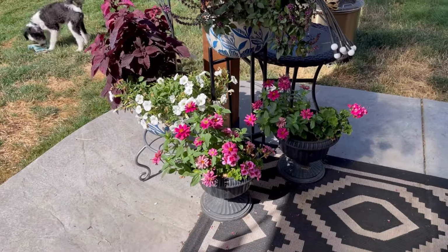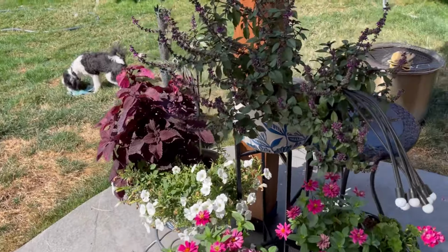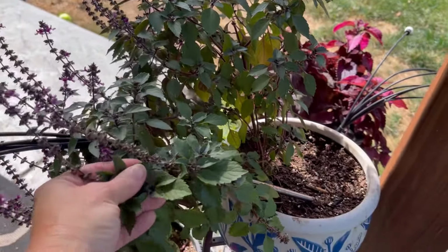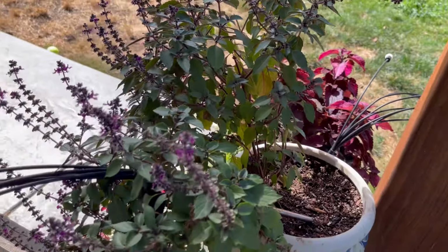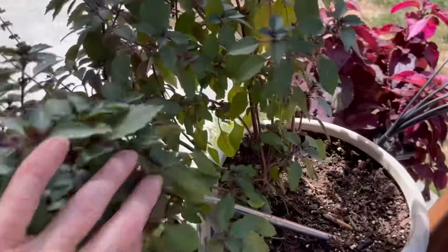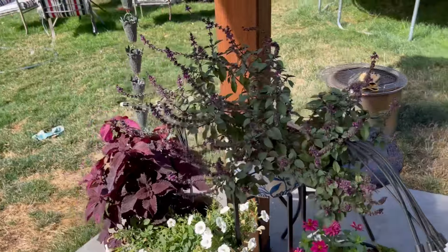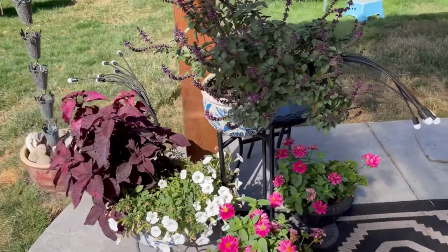I'm going to assess my planters and decide what can stay in the planter and what maybe needs to be planted out in the landscape. So for example, I have this, a sage. It's a purple sage, I believe. And you can see it's gotten leggy. There's nothing else in this pot, so I'm going to pop that out and incorporate that into my landscape. I don't know if it'll perennialize or not, but it'll be happier than where it is right now.